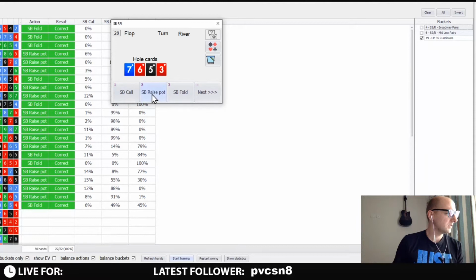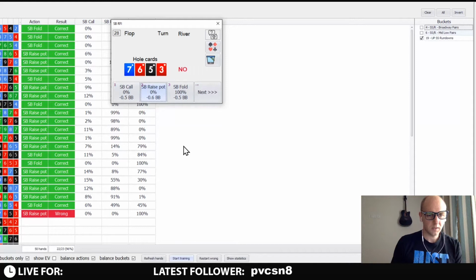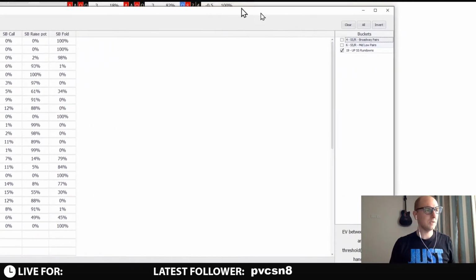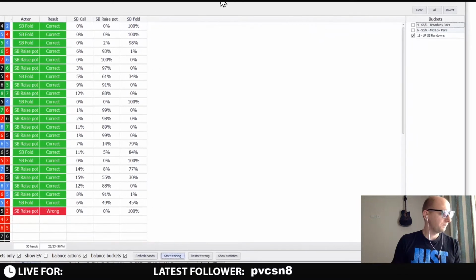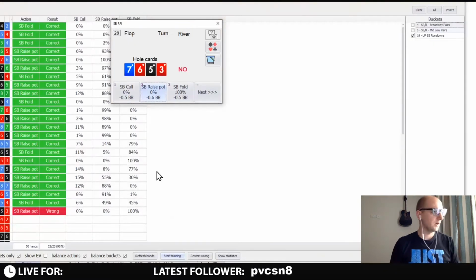I'm not too sure. So I think this will be with a gap at the bottom, probably a raise. No. So it's a fold. So it seems like with a 7 high, too many folds. I put criteria here that you won't be able to see. So criteria is that I made it very close so that it's between EV -5. So when you fold, the EV of a fold is half big blind and up to -3. So it's going to be a very tiny margin between these hands. I want to have those that are close, that it's kind of hard to know. So it seems like 7 high rundown has to be perfect in order to be an open.